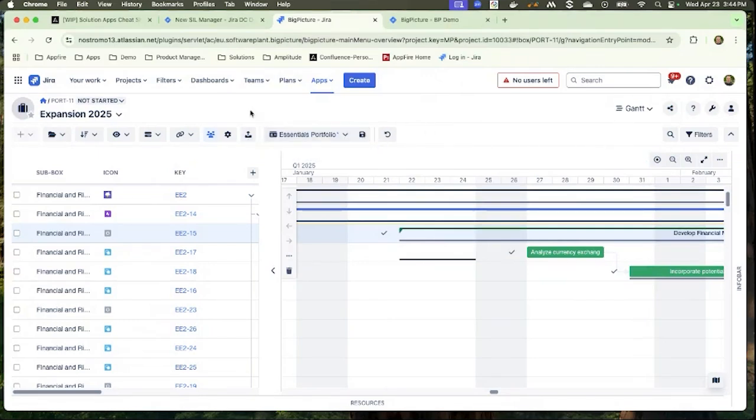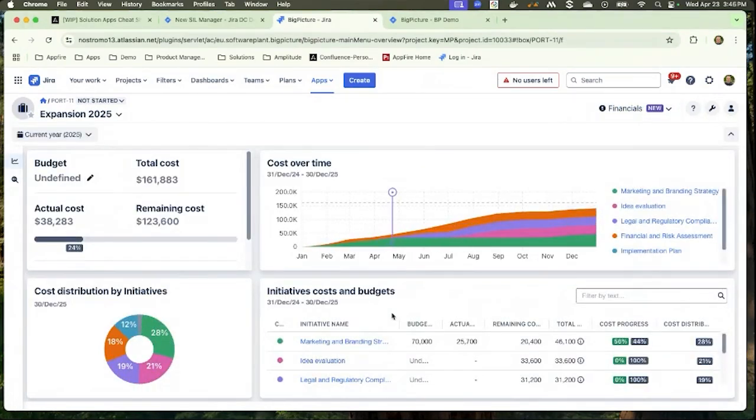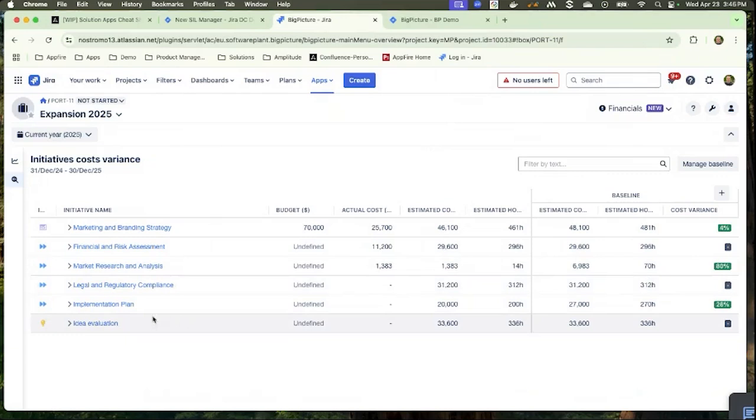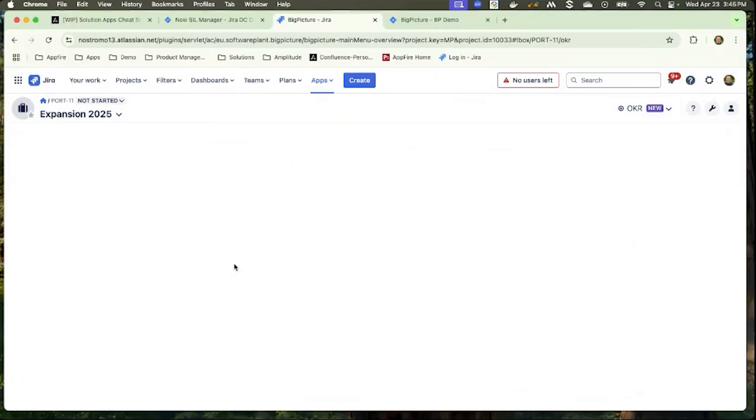Can you show us some more of how tracking OKRs or financial tracking works? Yeah, absolutely. So Big Picture also comes with, now this is Big Picture Enterprise, Big Picture with an additional license. We can also track some of your financials. Now this is not to be mistaken with your actual financial team. This is a blended rate based off of a team. And a team is nothing, there are Jira teams. You just add people to them. It's an easy concept. So off this blended rate, I can now start tracking against particular initiatives. And also against this, I can create a baseline and compare where our original forecast was to where we are now.